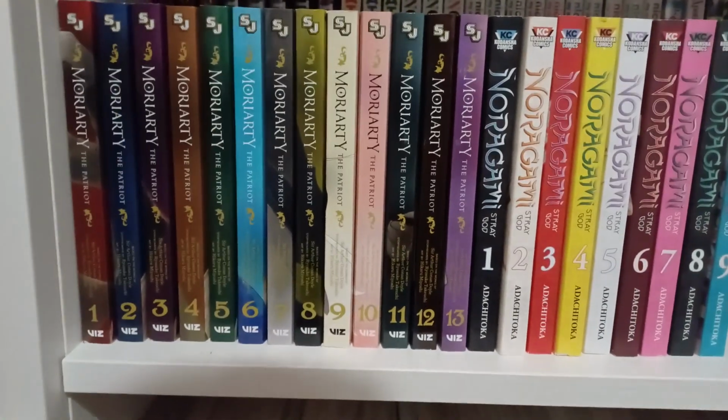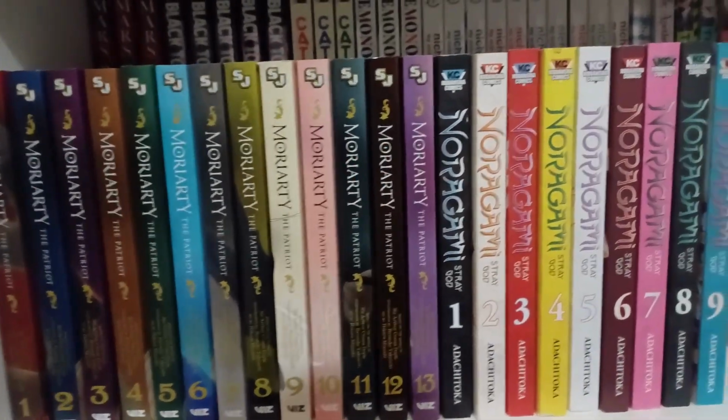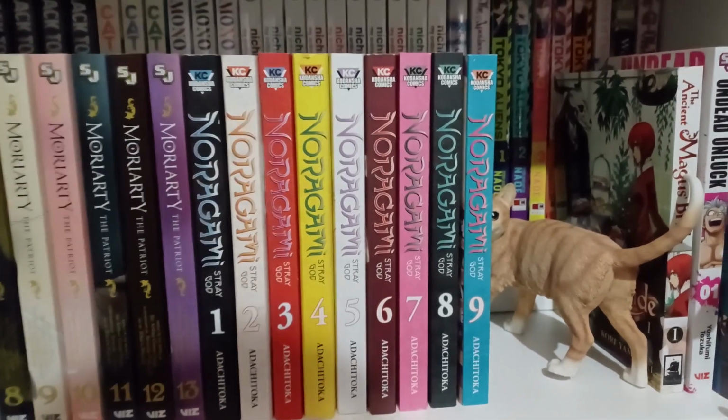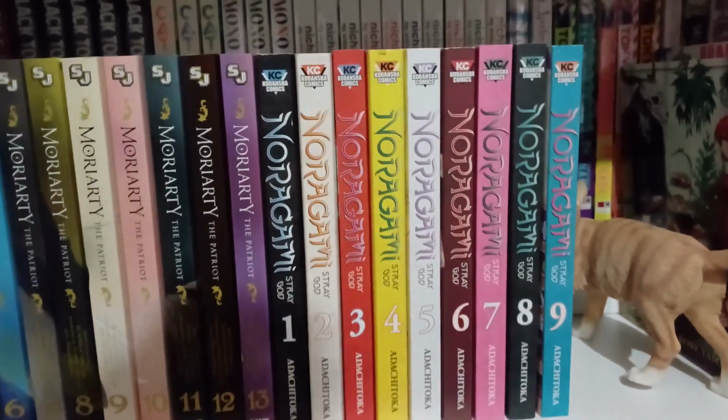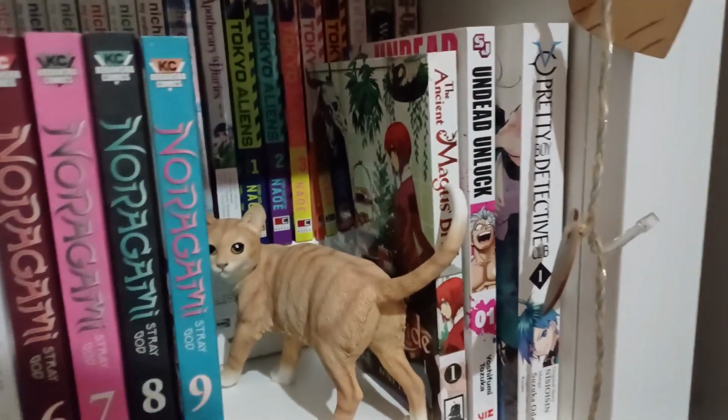So we'll go from the front, that's a lot easier because you can see it a lot better. So, all of the Moriarty the Patriots up to date. I have the first 9 volumes in origami. I am slowly collecting these. It's been a pain, but I'm getting there. Odds and sods that are in this wee corner.